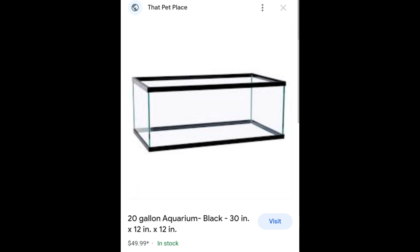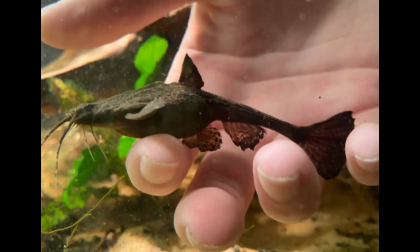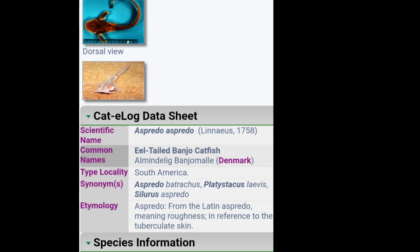And yeah, for this particular species, I'd recommend, like what I have right now, probably for a group of 3, a 20 long, like what mine are in, because this species will get usually around 4 inches, but they might be able to get anywhere between 4 and 6 inches long. So a 20 long would be good for them. And then there's other species that can reach upwards of 15 inches. I might cover those in a future video.